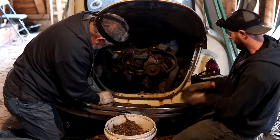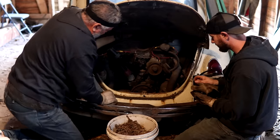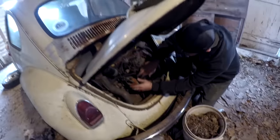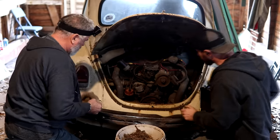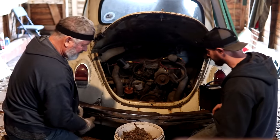You say you did find that rotor button though? Yeah. I put it in my pocket. Those sticks are... I'm going to look and see. Oh yeah, we're going to have to try to clean all that out of that distributor there. You got a screwdriver? I'm using this wrench and it's too big.